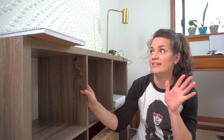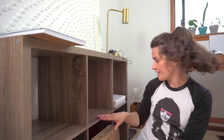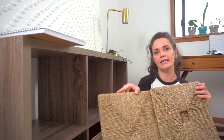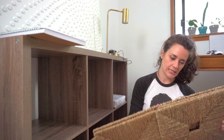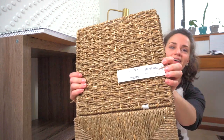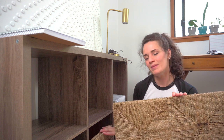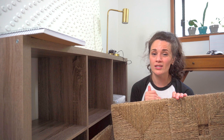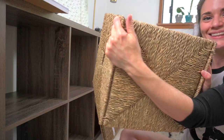One thing that I always want to remind people is your home doesn't just need to be pretty, but it also has to be functional for your life. I'm gonna break up these shelves by putting all of the books on the top shelf. I bought three of these woven cube baskets from IKEA. This one is the Knipsa. They minimize the visual clutter of this piece of furniture and also give me some hidden storage for especially those things like camera equipment and things that I just don't want out all the time.